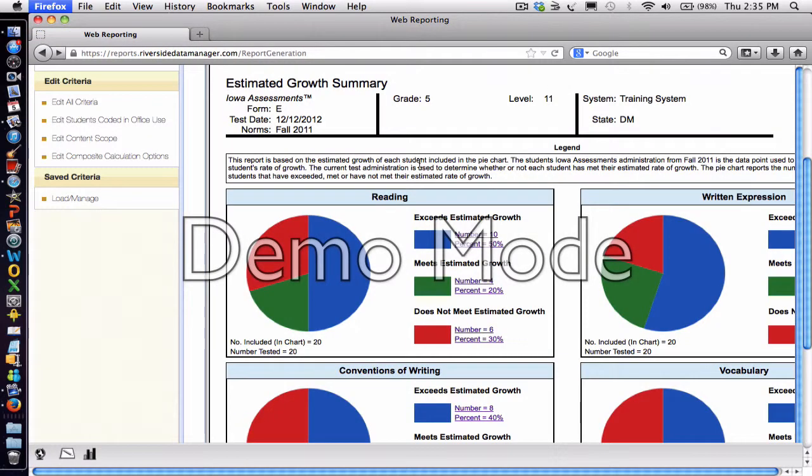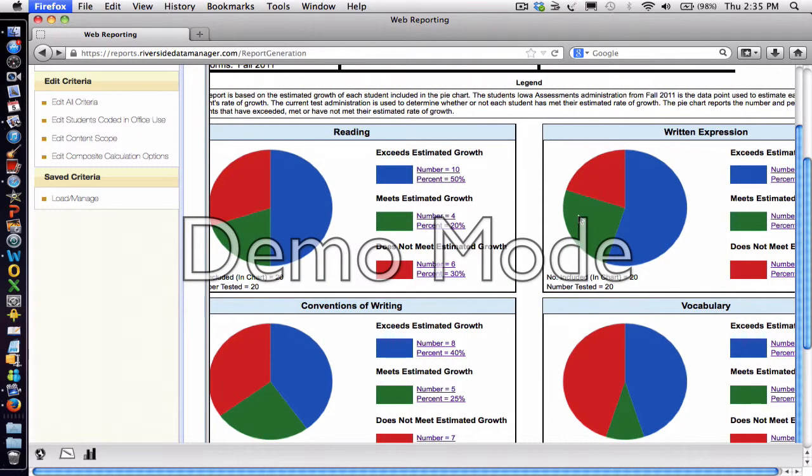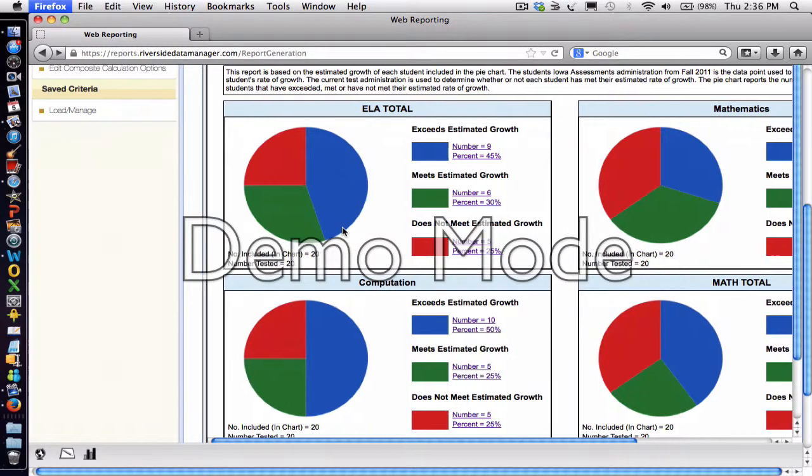So this is the estimated growth summary report. And what we're seeing here is how many students exceeded the estimated growth, met estimated growth, or did not meet the estimated growth. And this is based on last year's score to this year's score. So you can see it's broken down by subtest: reading, written expression, vocabulary. We can go to the next page if we want to look at math or ELA. So it's all right here for us.